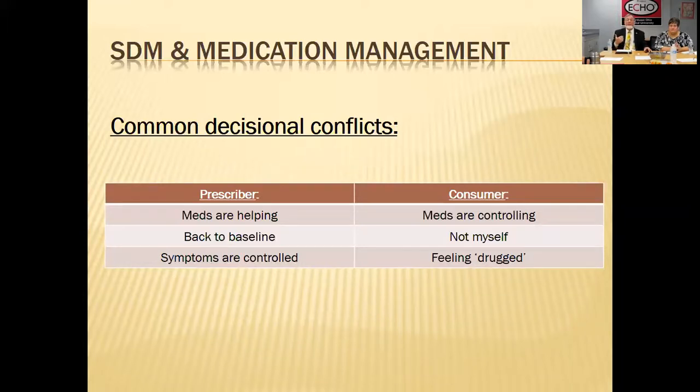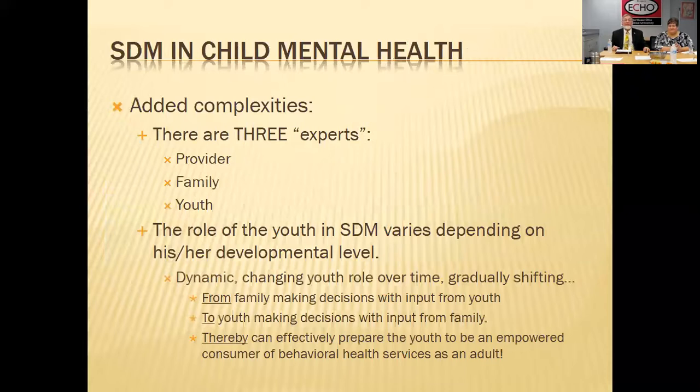Common decisional conflicts with medication management, where shared decision-making can help, is the prescriber feeling like the medication's helping, but the consumer feeling like the medications are controlling them in some unpleasant manner. The prescriber feeling like the patient is back to baseline, but the consumer saying, I'm not myself, this isn't me. And the prescriber focused on symptoms, saying that your symptoms are under control. The consumer focused on side effects, complaining they're feeling drugged. And those are all elements that we run into on a regular basis and need to be resolved. Because if they're not, what often will happen is the person taking the medication will just quietly discontinue the medication without telling the prescriber, and then you've lost any ground you might have gained.